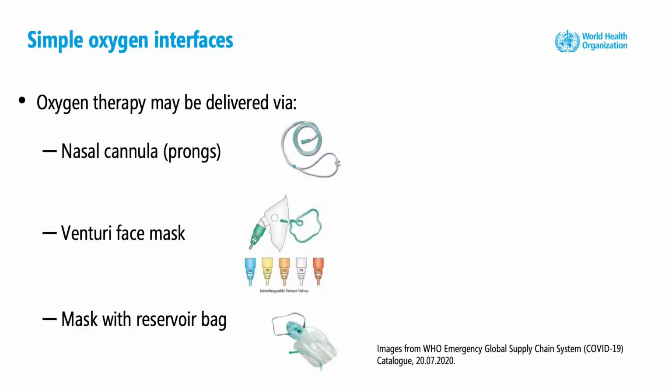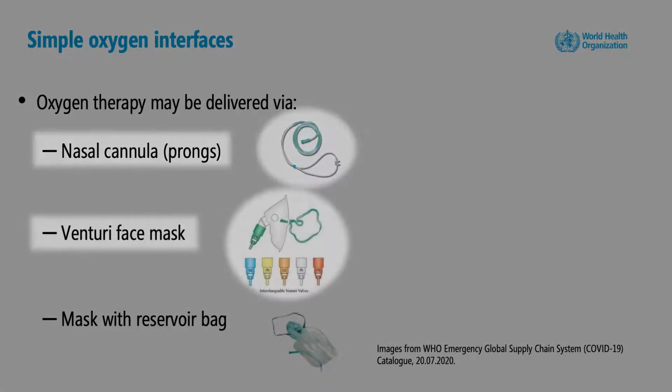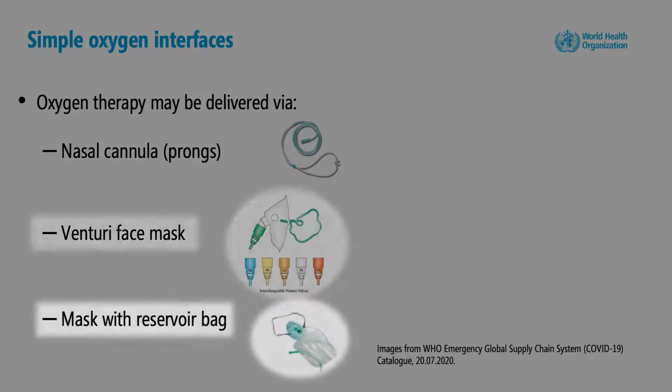There are different oxygen delivery interfaces available. The most simple and available ones are nasal cannula, commonly known as prongs, Venturi face masks, and masks with reservoir bags.